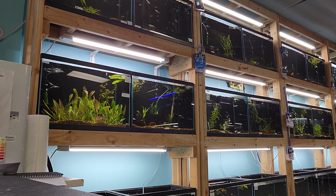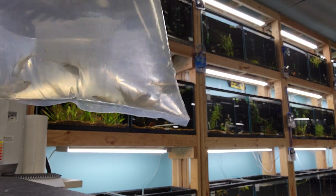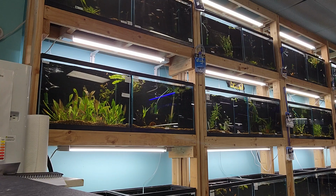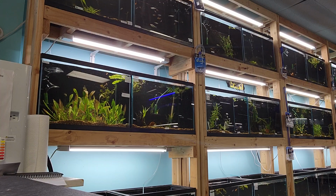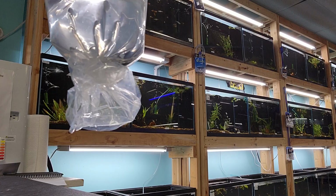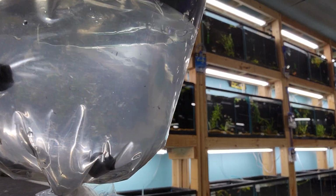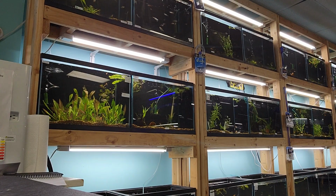Okay, next up is some lemon tetras. A dozen lemon tetras. I think I had a few stragglers left from the last batch. Boost those numbers back up. Next up is some zebra nerite snails, a dozen nerites. There you see them. Nerite snails, great cleanup crew.